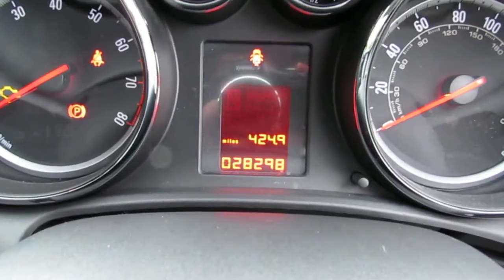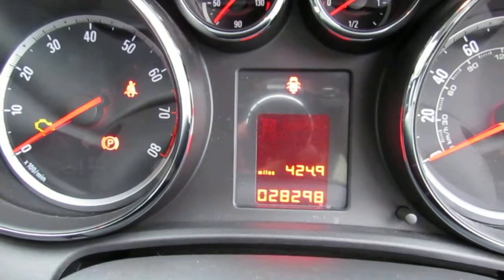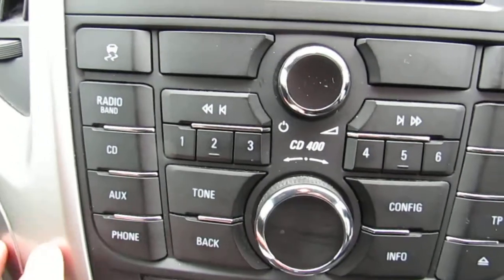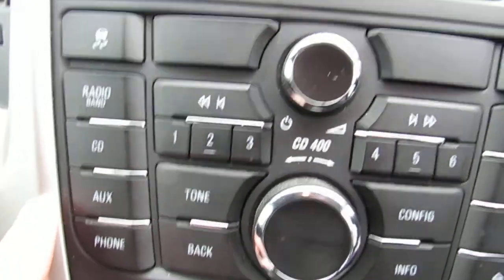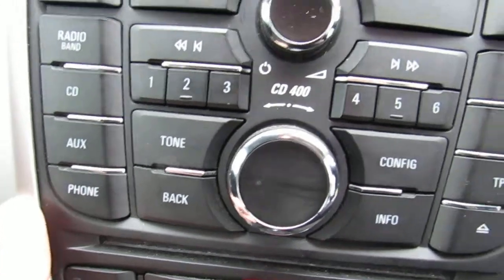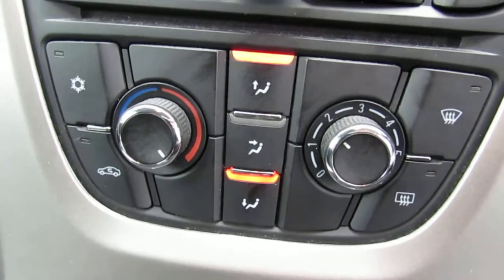This car's currently done 28,298 miles. Comes with a radio, CD player, also an auxiliary port. You also have Bluetooth for your phone. You also have air conditioning.